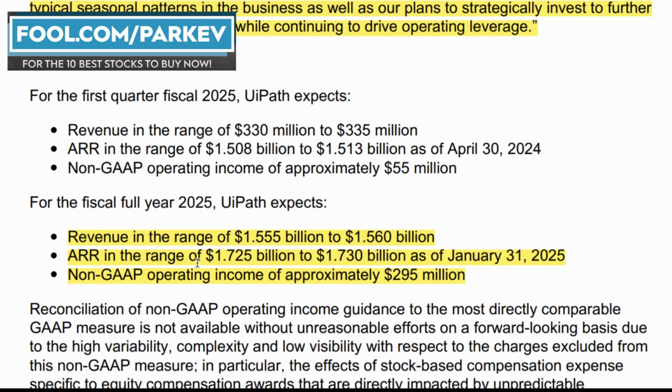For the full year 2025, the company is forecasting revenue of about 1.55 billion, annual recurring revenue of 1.725 billion, and non-GAAP operating income of 295 million. All great forecasts. Let's take a look at them one at a time.